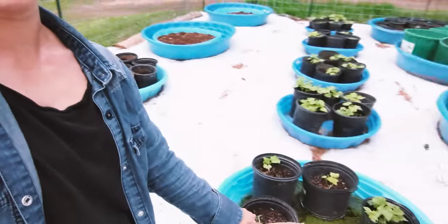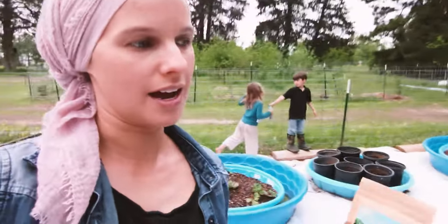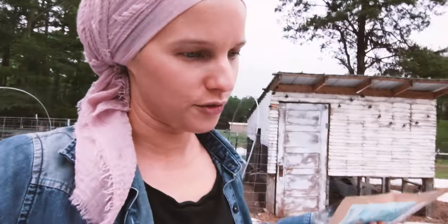So you see, even in these pools here, I have a center space available where I can still add another bucket or a grow bag. So that's what I'm thinking of doing, so that we can have some beautiful flowers. It'll look really pretty in the garden and it'll be good for pollination.